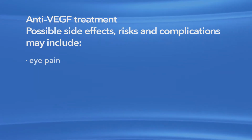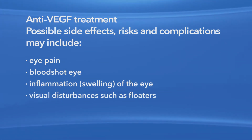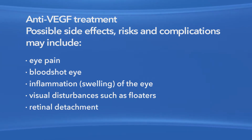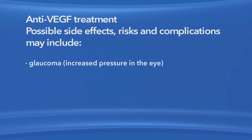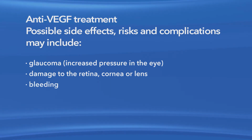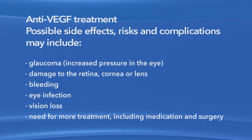These may include eye pain, bloodshot eye, inflammation or swelling of the eye, visual disturbances such as small specks in the vision called vitreous floaters, retinal detachment, clouding of the lens of the eye or cataract, increased pressure in the eye, called glaucoma, damage to the retina, cornea, or lens, bleeding in the eye, eye infection, vision loss, and the need for more treatment, including medication and surgery.